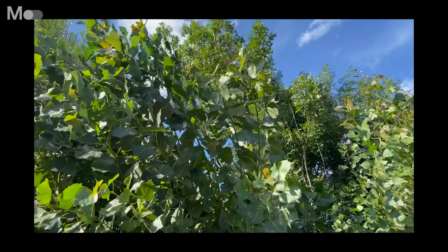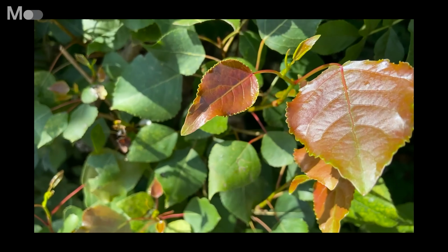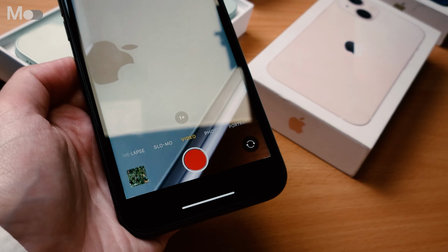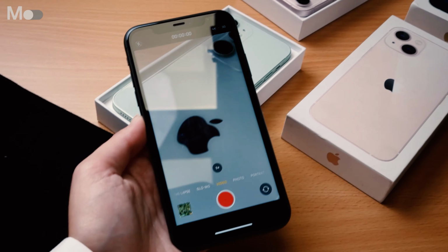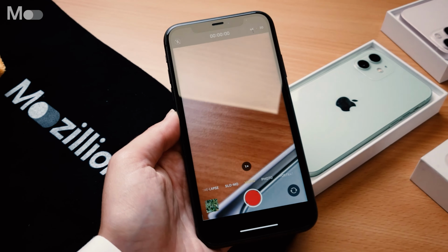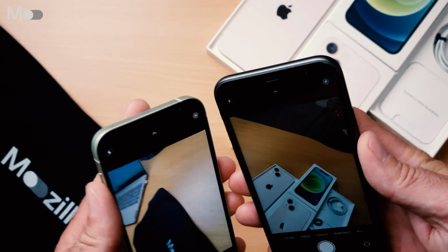There's optical image stabilization to help with shaky hands, night mode, portrait mode, and some really impressive video capabilities. It doesn't support HDR video recording with Dolby Vision, and there's no night mode time-lapse, but that's unlikely to be of interest to most users.